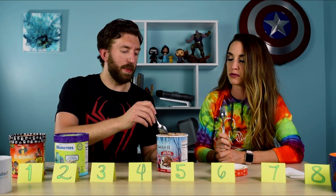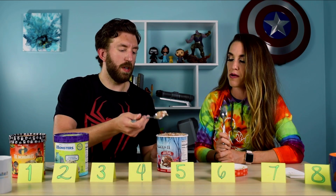Oh, there's the marshmallow. I was gonna say I didn't taste the marshmallow initially, but then it kind of hit me at the end. I want to try one of these little carrot pieces here and just get another little scoop of it. This is pretty good. This is my least favorite of the 3 so far.